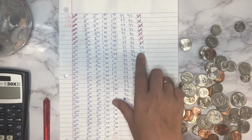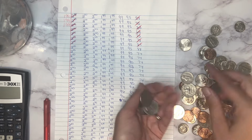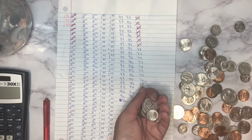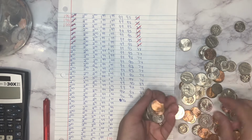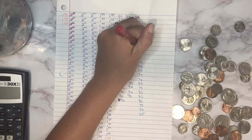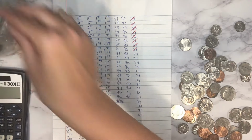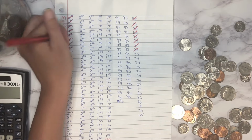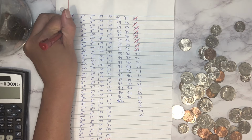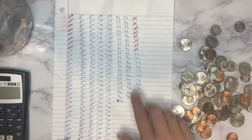Okay, and then next up we will do 88 cents. So we've got 25, 50, 75, 85, 86, 87, 88. All right. Okay, and then we'll mark one of these $2 amounts down. So we'll put a penny in there and make that $1.99. So I feel like we're doing pretty good today. We had a lot of change actually.